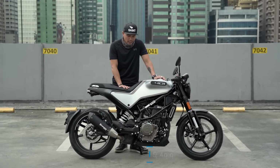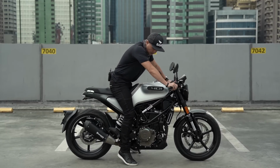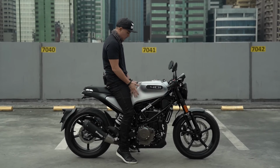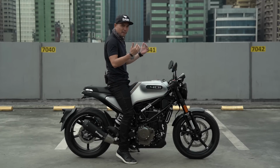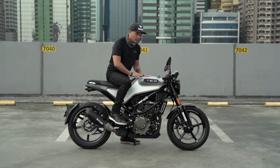The ground clearance is 170 millimeters. I am 5'6", for your reference. And just like the Svart, I am on my tippy toes slightly. Now, because of the inseam and it's quite narrow up front, it's not so bad, even though the figures seem kind of high. The ergonomics is where things get really different between the Vit and the Svart.